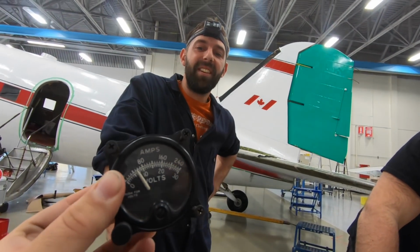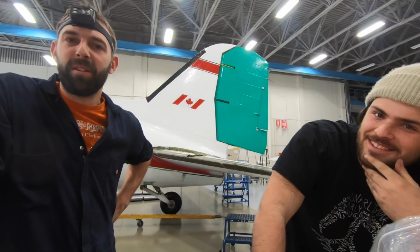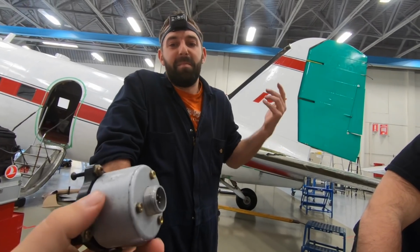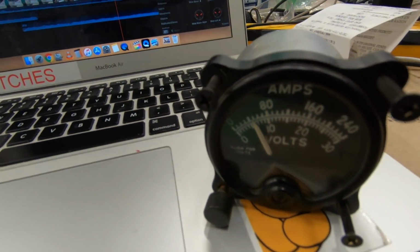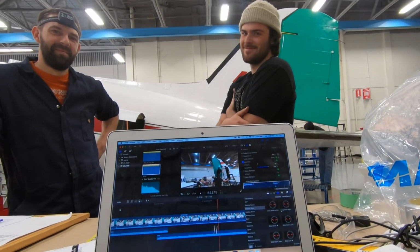So what's the end of the voltmeter? Yeah, well, unfortunately we put the voltmeter wires on the amp meter and the amp meter wires on the voltmeter, so we just exploded this voltmeter. Honest mistake. Let's call Rod and we'll get another one. Thank you, Rod.